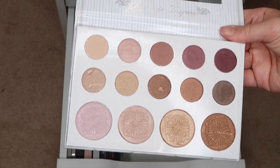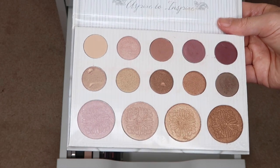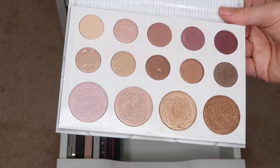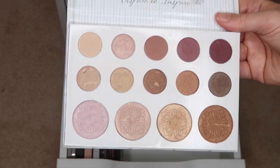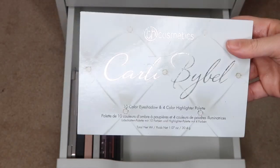I've never had a problem with my makeup whenever I've used this palette either. Honestly, these are the highlight shades here, and these are the eyeshadow shades, but you can use the highlight shades as eyeshadow shades as well. I use this one for eyeshadow all the time. I love it. It's still good. I've had this for a really long time. Obviously, this has been out forever.